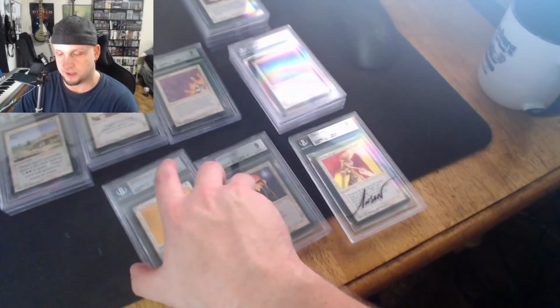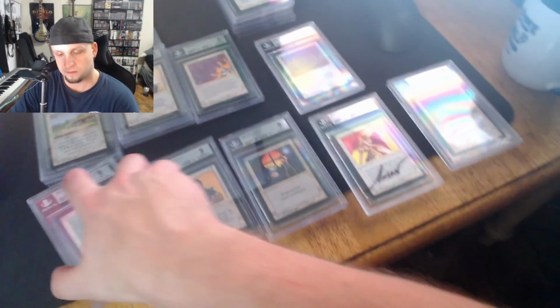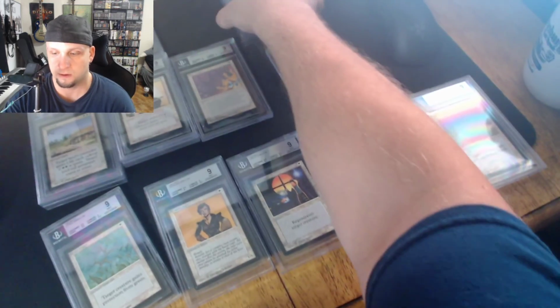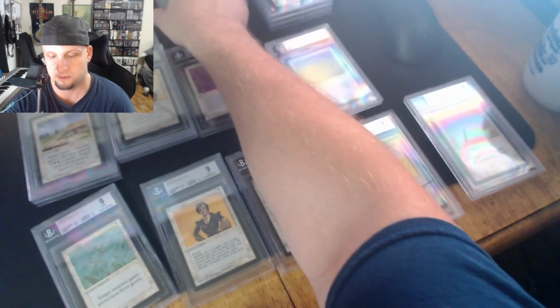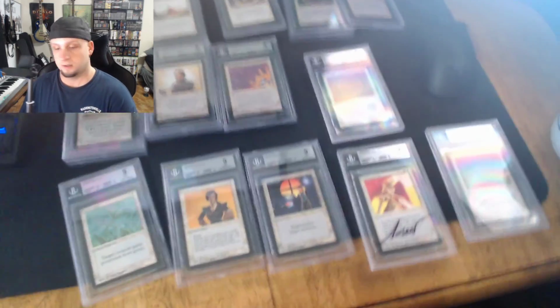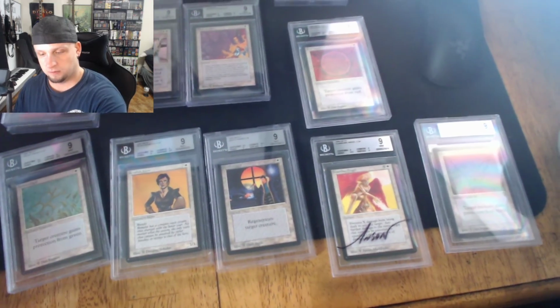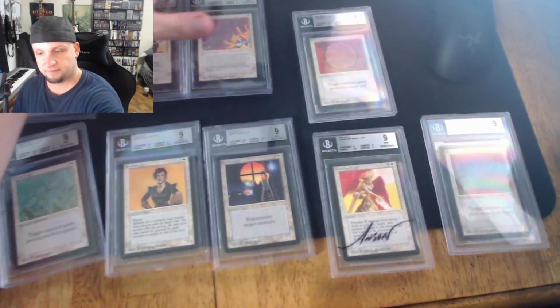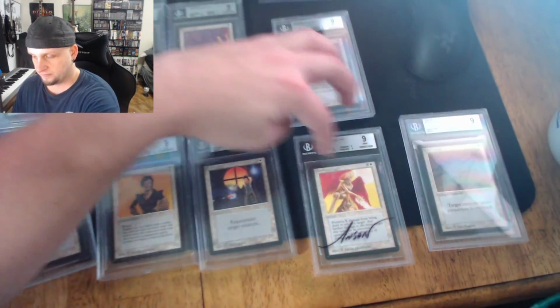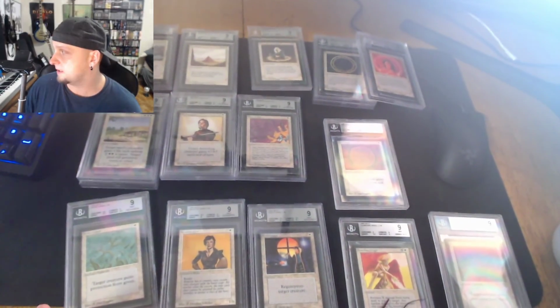Try to set them all out a little bit. Stack here. Bunch. Yeah, I'm not going to be able to sprawl them all out. You get the gist, man. All the uncommons underneath here. 1, 2, 3, 4, 5, 6, 7, 8, 9, 10, 11, 12, 13, 14, 15, 16, 17. Everything came as described, so I'm happy.